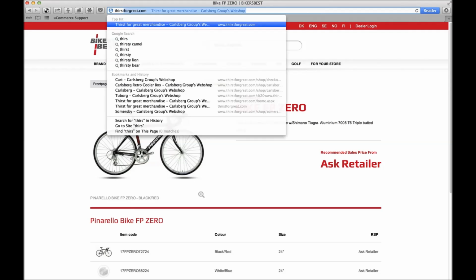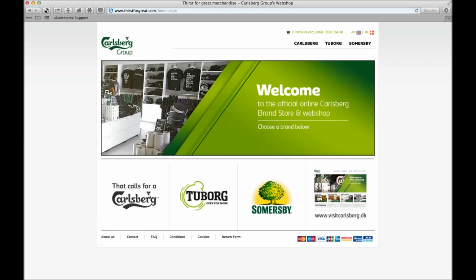And I want to show you a last one simply because it's kind of awesome that Carlsberg is running uCommerce and Umbraco. But also because Carlsberg were able to get this site delivered in 4 weeks' time. Basically, it's a multilingual, multi-currency, multi-brand site that they did in just those 4 weeks with a partner who had no prior knowledge of uCommerce.